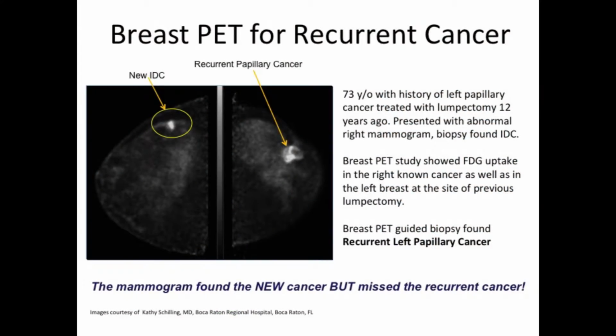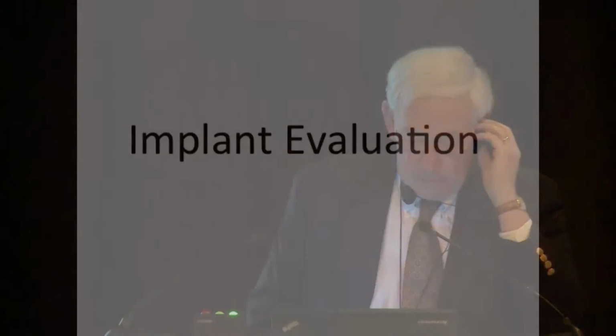How about suspicion of recurrence? Here's a patient that came from Kathy Schilling, our colleague in Miami, who was following a patient for breast cancer. It showed the patient had a new breast cancer in the contralateral breast about 12 years from her index cancer in the left breast. It was not found on the mammogram, but found on the PET scan was a recurrent papillary cancer in the breast that she had treated 12 years previously.